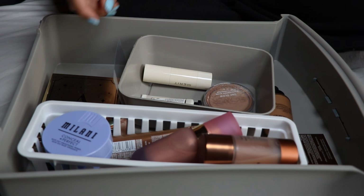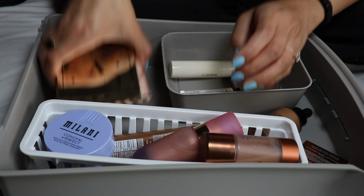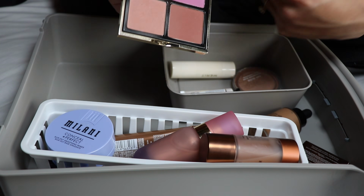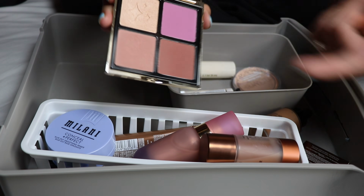This next drawer has some primers, some highlighters, and a couple of face palettes. The 2 face palettes I'm definitely going to keep. This Vive one is actually one of my favorites for traveling. It has such a great variety of blush shades that I would typically go for, especially in the summer when I am like on vacation.